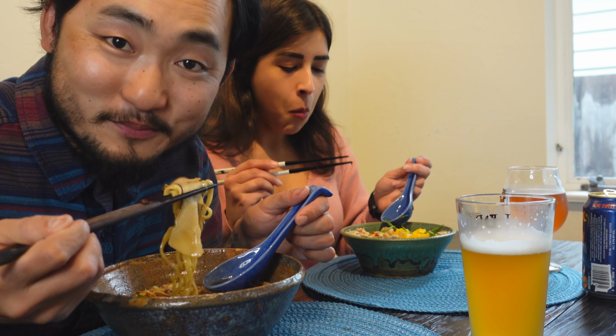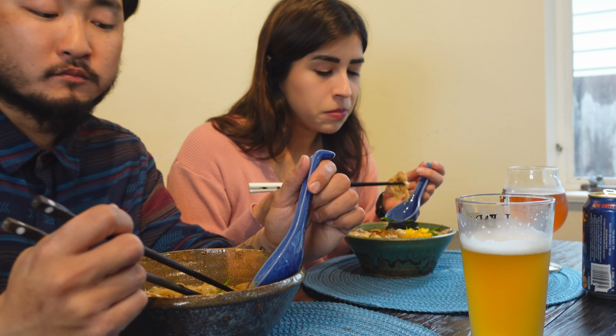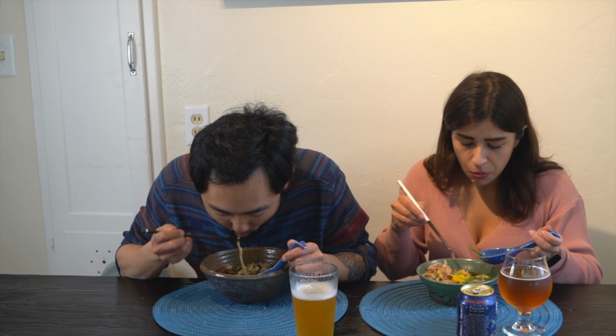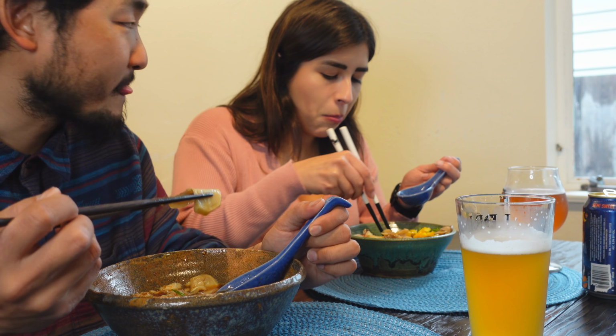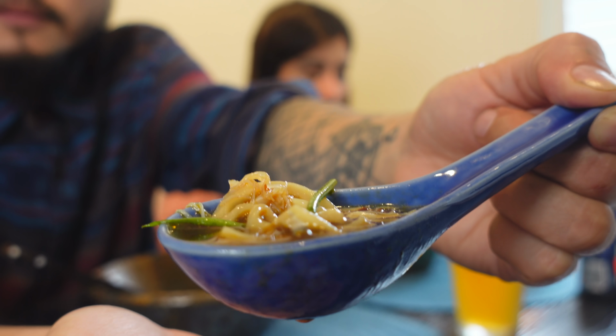And if you're still not slurping your ramen, you're not eating it right. Always slurp your ramen. This broth is perfect. It really is a perfect broth. Yeah, don't be intimidated to make your own ramen noodles because it's really easy. It's that easy. It's like pasta. Worth it. Yeah, it is worth it.